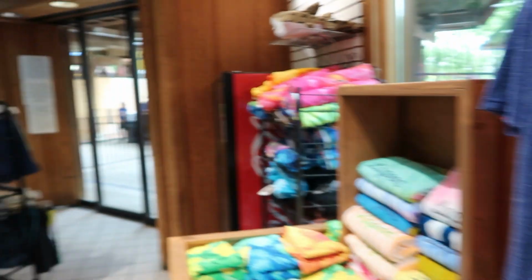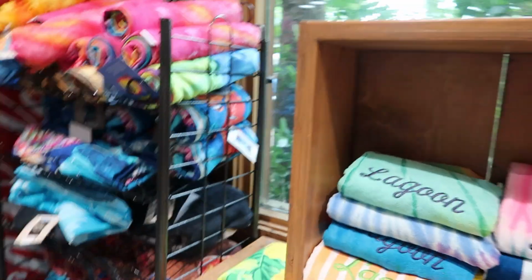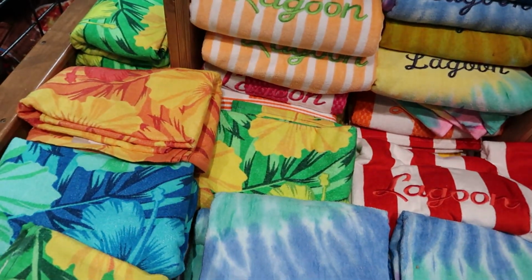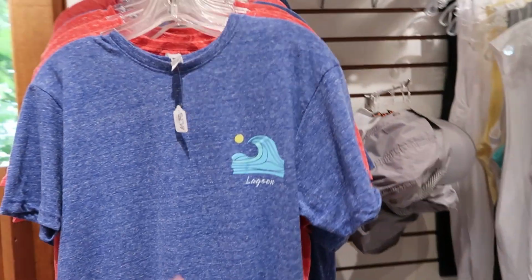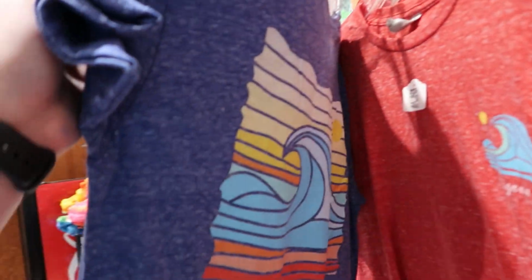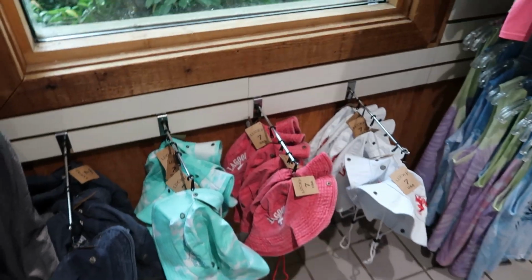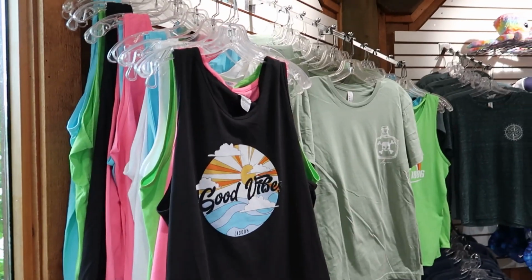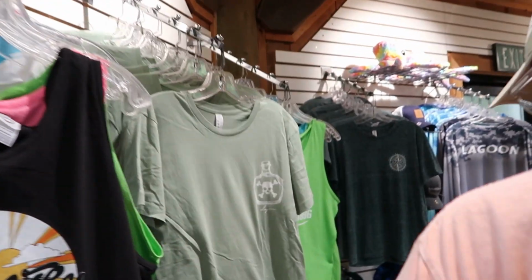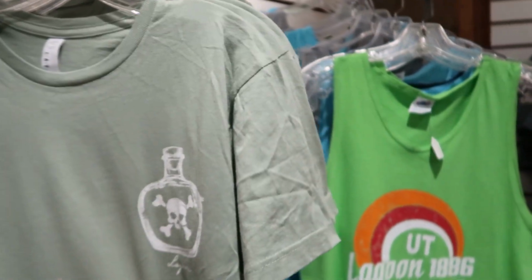I found the Lagoon merch. There's not a ton here. A lot of it's just swimsuits, this, that. But they got towels that have embroidered Lagoon, shirts, $26, and this has Lagoon on the back, tank tops, hats. I kind of like the white one if you're going to get one. Good vibes, Lagoon. Poison, because that screams beach vibes. Hold on, let's see what the back is.